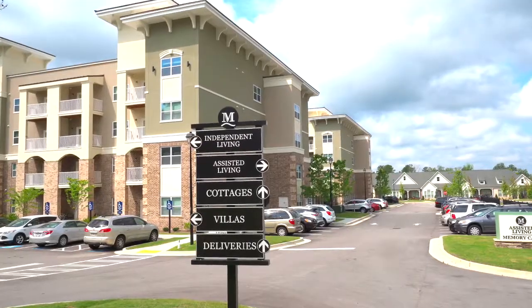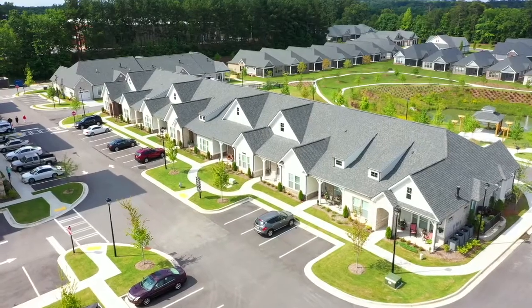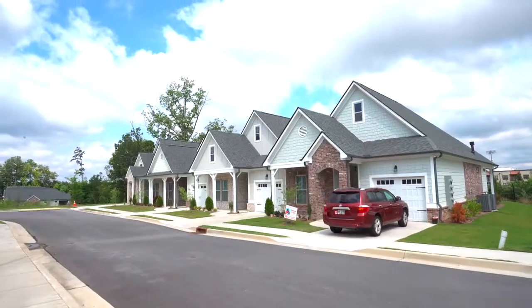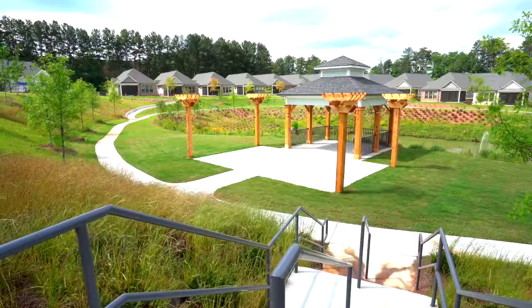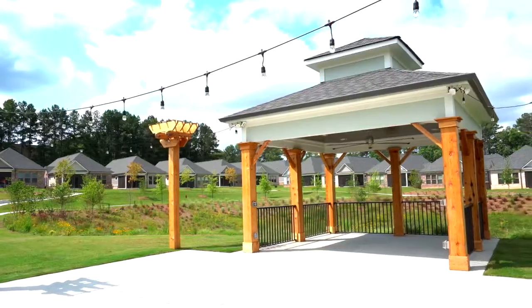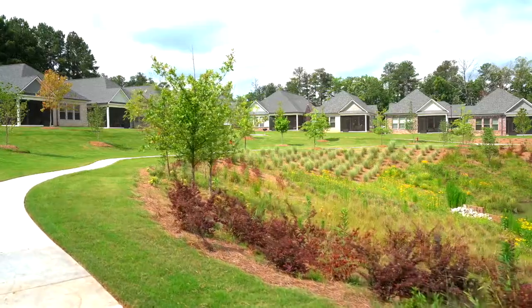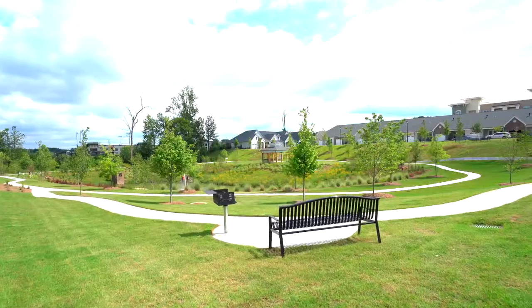The cottages are all two bedrooms, two full baths, and one car garage. These all-inclusive, maintenance-free townhomes overlook the park, gazebo, pond, and are close to the enclosed dog park area. The property boasts many amenities to support a healthy and active independent lifestyle, like the walking park with several grills for outdoor cookouts.